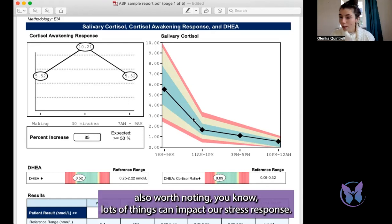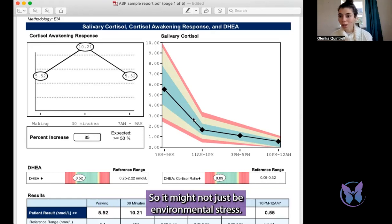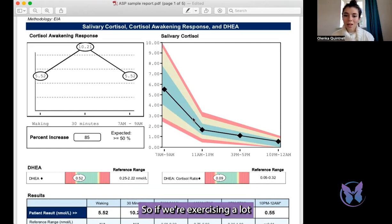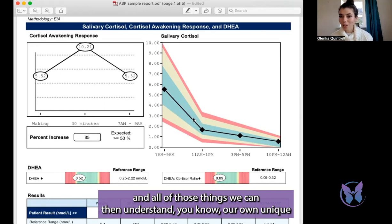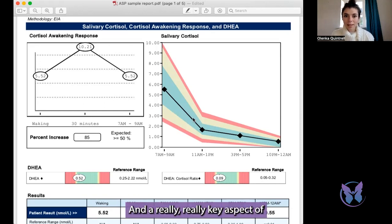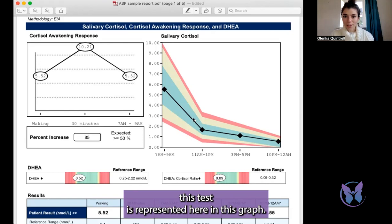It's also worth noting, lots of things can impact our stress response. So it might not just be environmental stress. It can absolutely be emotional. It could even be physical. So if we're exercising a lot, all of those things, we can then understand our own unique response to stress, because that's completely individual. And a really key aspect of this test is represented here in this graph.